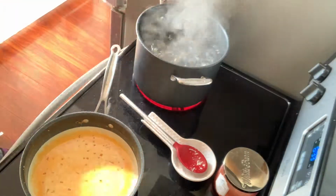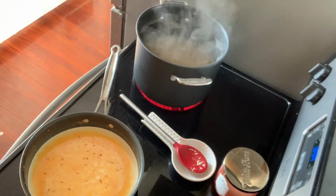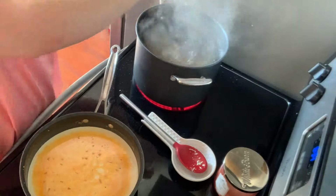And my son just figured out lately how to open the refrigerator doors. That's his new thing. I'm sure he might be doing it a few times in this video. And yeah, there he goes again.